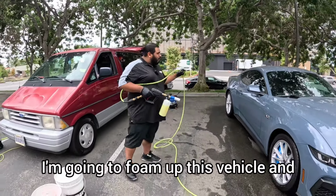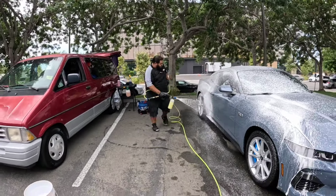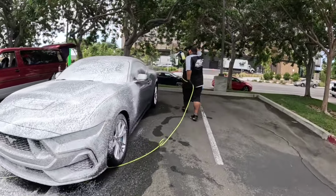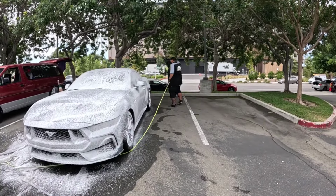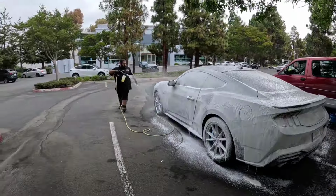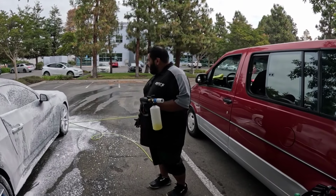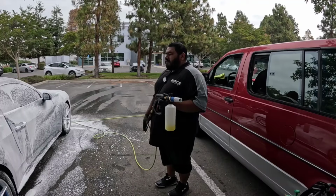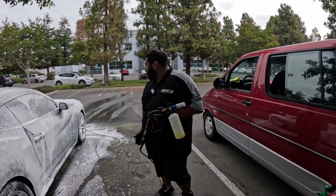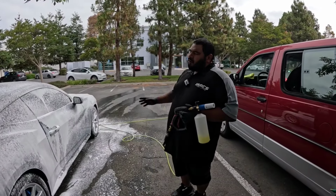With that being said, I'm gonna foam up this vehicle. So now we're gonna let the soap do its thing. We're gonna rinse off, take care of the bugs, lay down some iron remover, and then do another 100% hand wash, finish it off by using our towels and drying blower, all of that. Then we're gonna seal it up, guys.